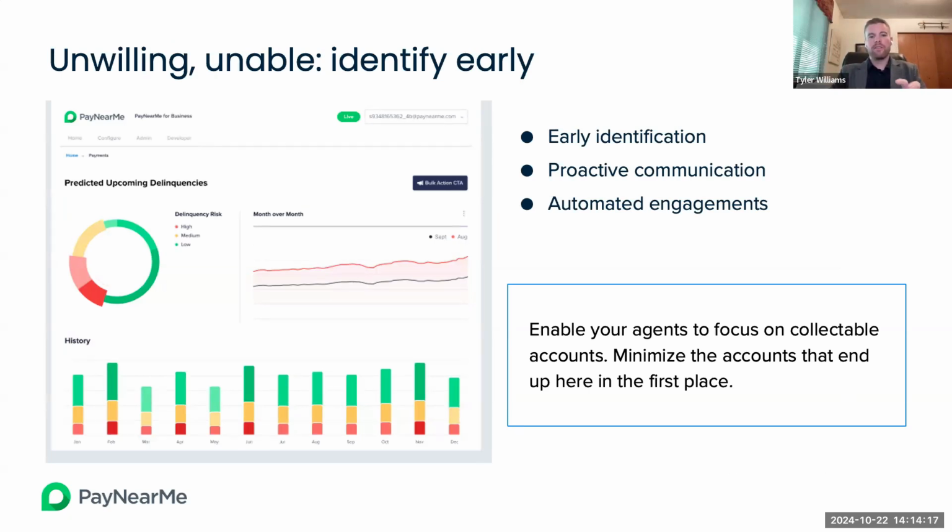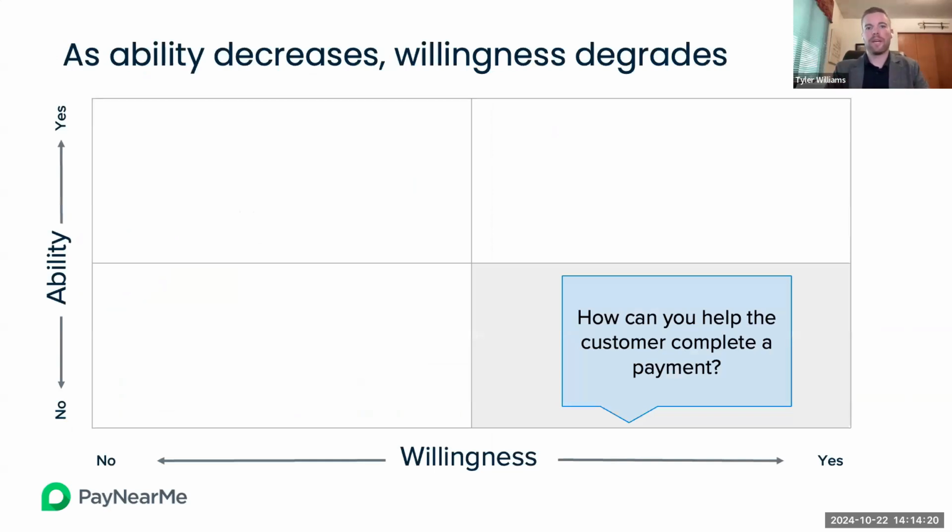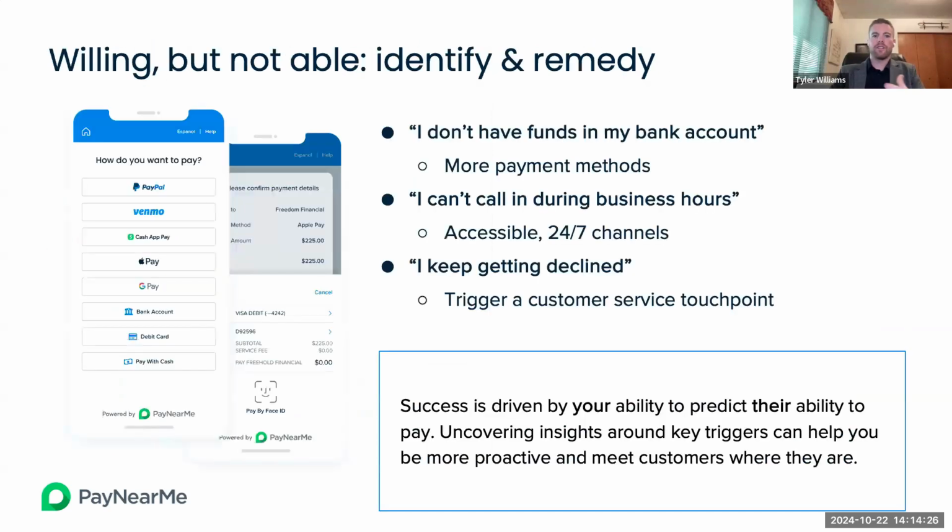Shifting focus, let's look at the ones that might be willing to pay, but they are not able to pay. Do your customer service representatives ever hear these types of questions? I don't have funds in my bank account, or I'm working all day and I can't get there in business hours. Those are good indicators that they want to pay and there's just an inability to do so. As you know, once you identify those customers, we want to remedy that as quickly as possible.